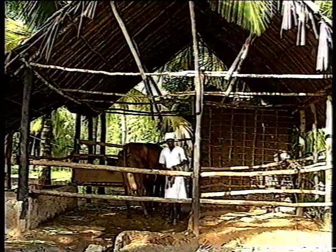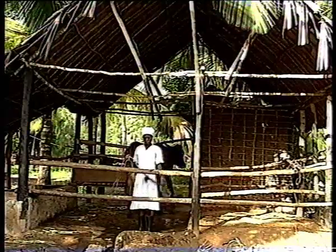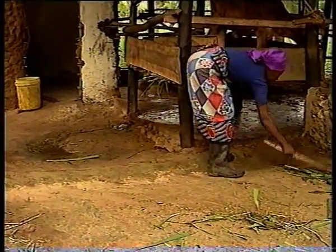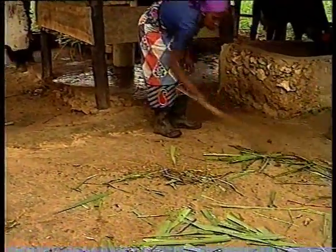We are still in Kilifi district, this time visiting Naomi. Let us look at how she milks. The milk shed should be comfortable and clean. This helps to keep the cow and udder clean.